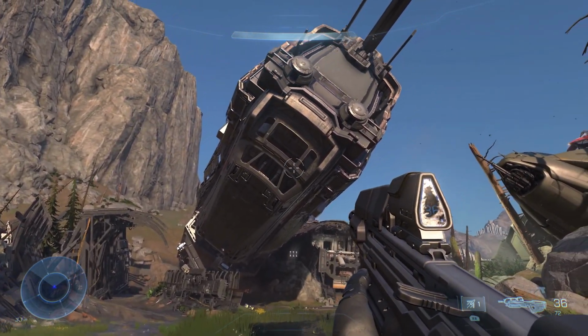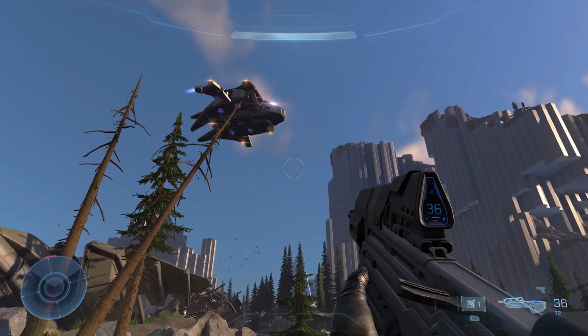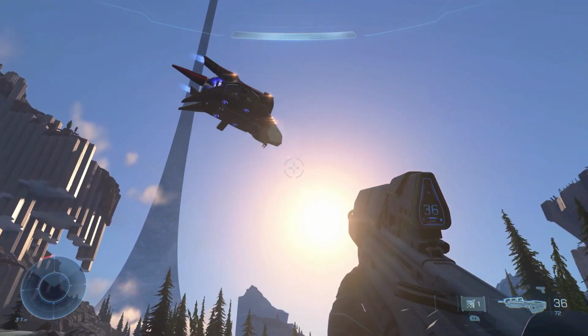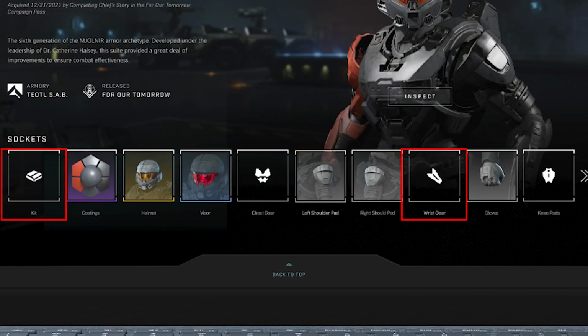Now I'm really interested in this screenshot here that they showed off. It says acquired on 12/31 of 2021 by completing Chief's story in the For Our Tomorrow campaign pass. So even the campaign might have its own track to work through as far as XP or completing challenges and getting rewarded for that, as well as taking a look here right next to the coding, it says kit. So I wonder what that means.